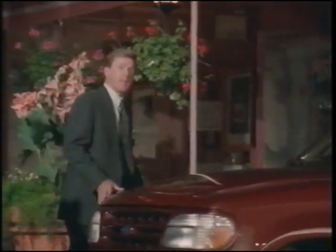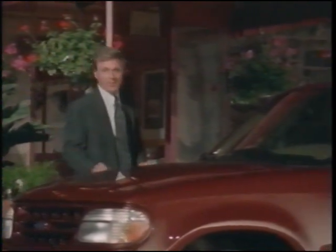Remember, if you have any questions about your new vehicle, look for the answers in your owner guide or contact your nearest dealer.